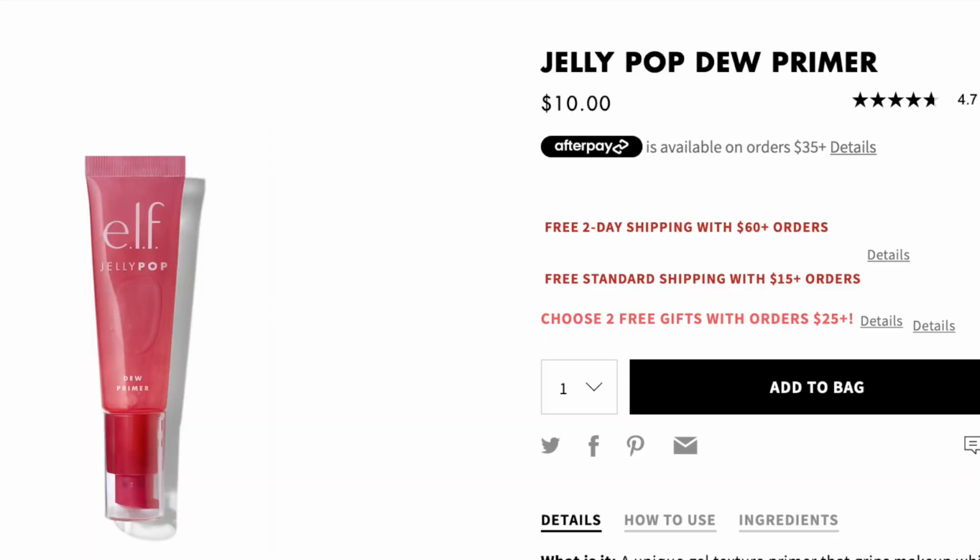I figured we just go in order from primer to all of that. And so we'll just start with my primer, and that is the e.l.f. Jelly Pop Dew Primer. This, I believe, is only available right now on their website. It's about $9.99, and it has blown me away this year.